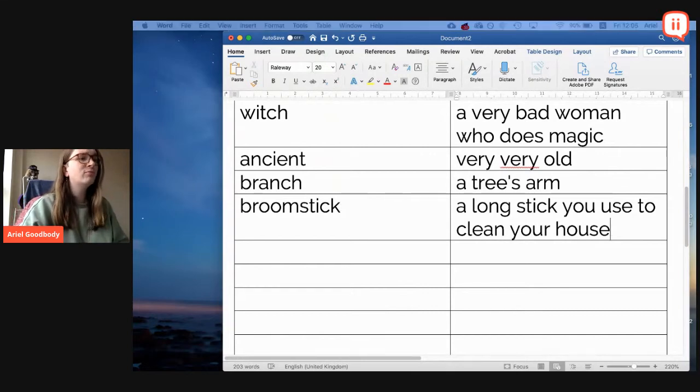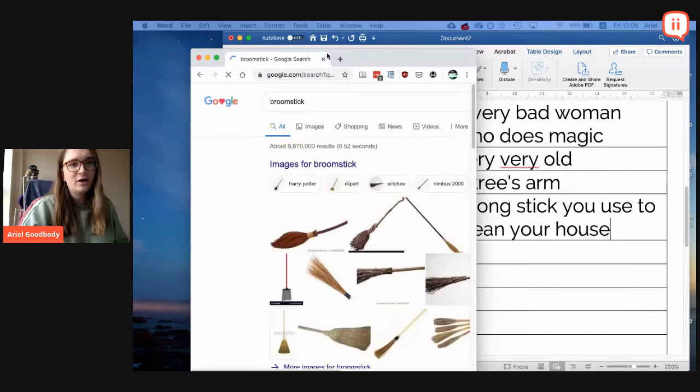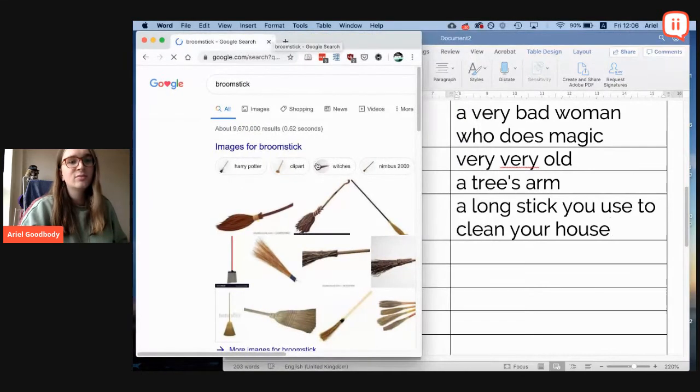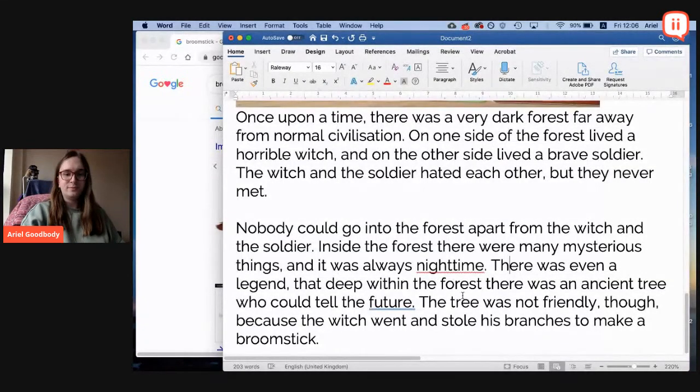I will show you what a broomstick looks like. Okay. Got so many brilliant ideas today. Unfortunately, we can't have them all. Okay, so this is a broomstick. So the witch used the tree's branches. She stole the tree's branches to make a broomstick.